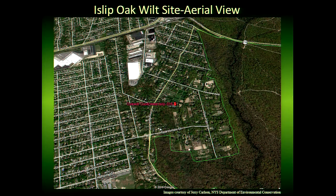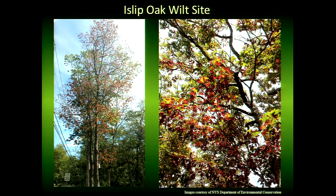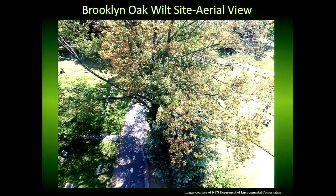And just a picture that Jerry Carlson shared with me of an overview. I just wanted to show this to you because there's a lot of forest in this picture, right? There's a lot of trees around that site. So that's a little scary. And just some pictures of the symptoms that they were seeing there. So a lot of marginal scorch. This is the Brooklyn site, and that's a drone taking a picture, which is just so cool. And that's the tree that they had removed at the Brooklyn site.